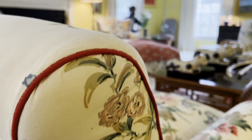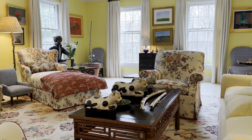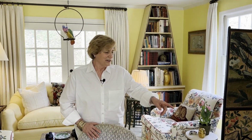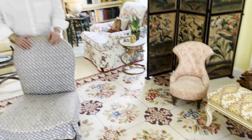Well, I think you sort of have to pay attention to the colors, but I don't think there's anything wrong with having a blue chair that has a pattern on it with the yellow. I mean, the more the merrier, in my opinion, as long as they all sort of speak to each other.